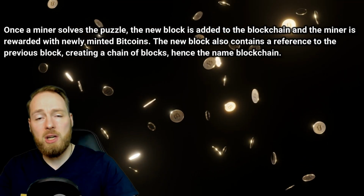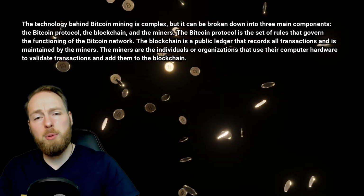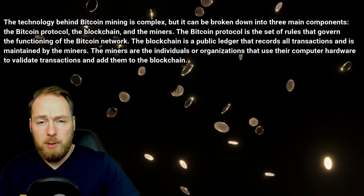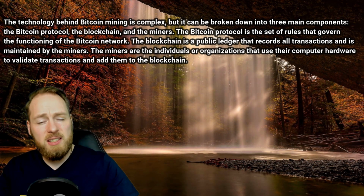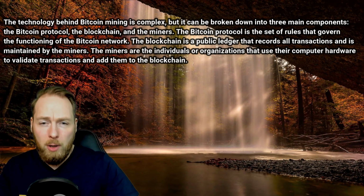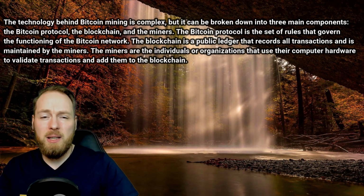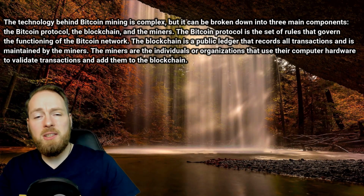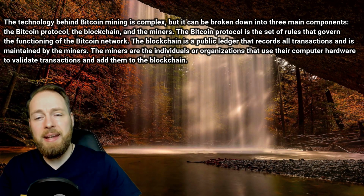The technology behind Bitcoin mining is complex, but it can be broken down into three main components: the Bitcoin protocol, the blockchain, and the miners. The Bitcoin protocol is a set of rules that govern the functioning of the Bitcoin network. The blockchain is a public ledger that records all transactions and is maintained by the miners. The miners are the individuals or organizations that use their computer hardware to validate transactions and add them to the blockchain.